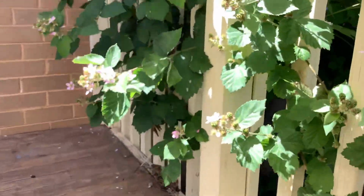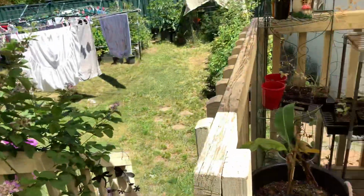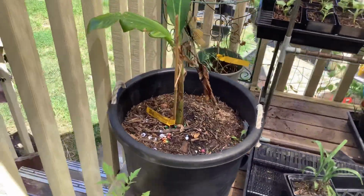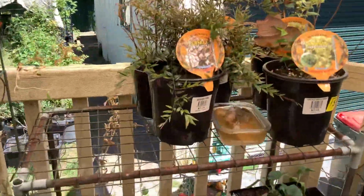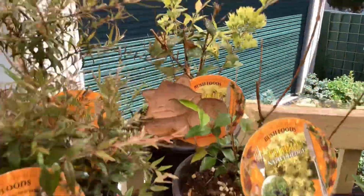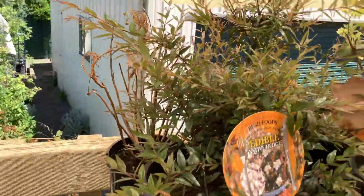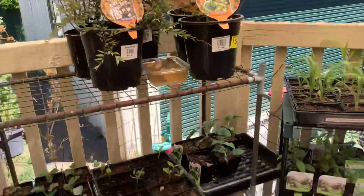And before we go, I will just show you the banana, one of them. That is the blue Java banana. Acquired some cinnamon myrtle, some midgeon berries. See if they fruit this year. One of them's flowered.